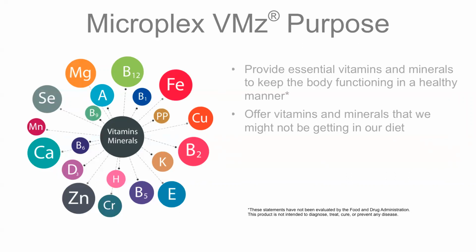And vitamins and minerals cannot be produced in the body in sufficient quantities. So your body can't produce these on its own. It has to rely on our diet to supplement it. But like we talked about, our diet doesn't contain this any longer. So you have to be supplementing.